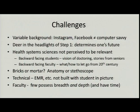Challenges. Number one, the variable background of students. Using Instagram is not computer savvy. So we did a session to look at quality data, and we had them all open up an Excel spreadsheet, and a lot of people have never put a formula into an Excel spreadsheet. So some of the things we assumed they would be able to do, they had no idea.